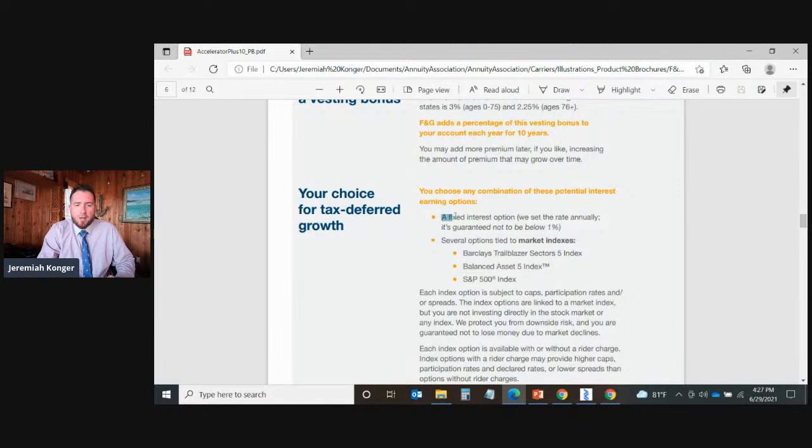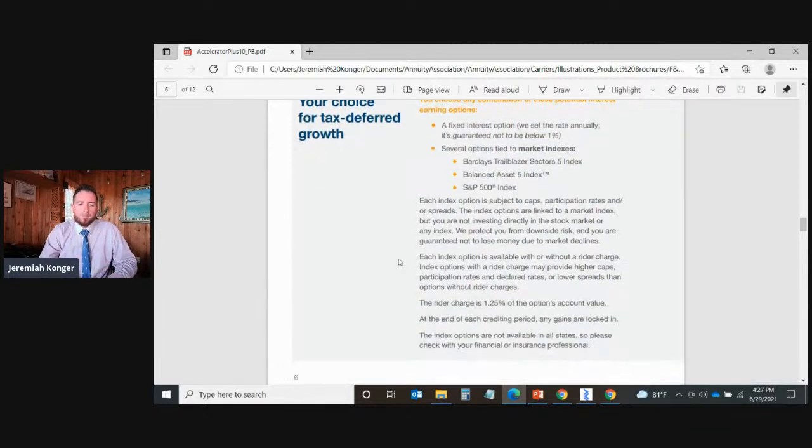A fixed interest option, where the rate is set annually, and it's guaranteed to never be below 1%. And then there are several options tied to market indexes. The first one being Barclays Trailblazers Sectors 5 Index, the Balanced Asset 5 Index, and the S&P 500 Index.